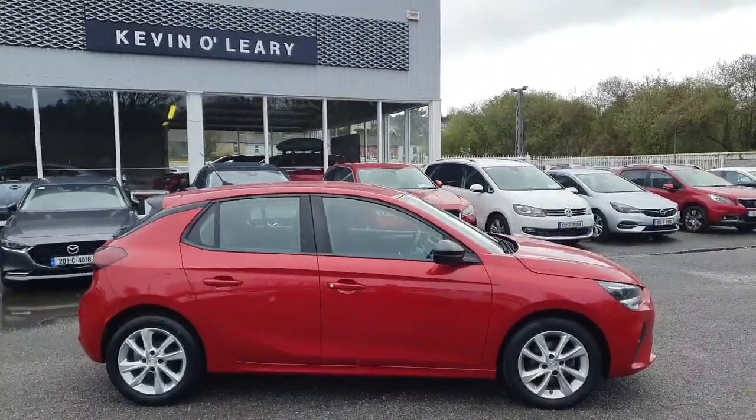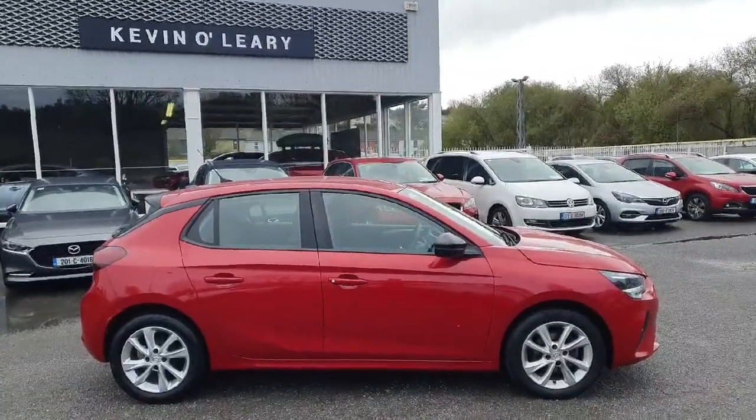This Opel Corsa is available here at Kevin O'Leary's Bandon with low rate finance and no deposit finance.